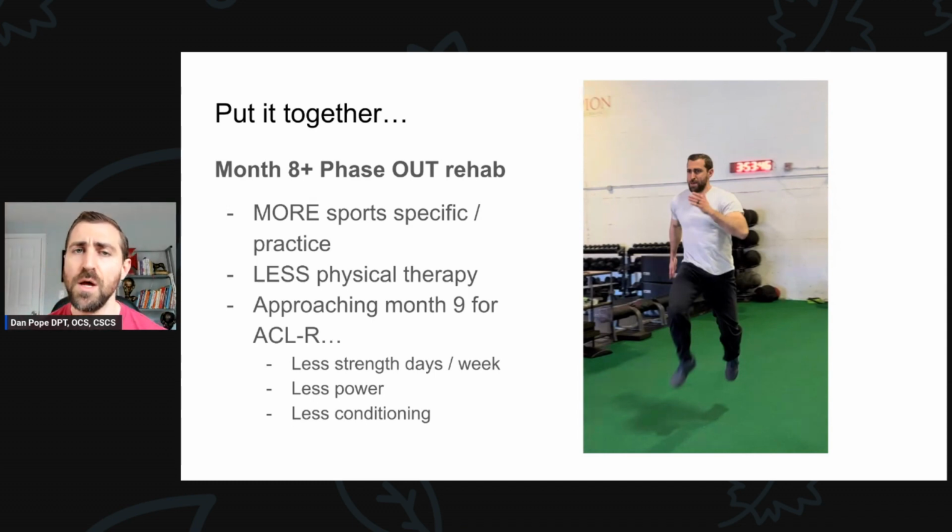Okay. So once I get to that 8+ month mark, I'm thinking about introducing more sport-specific work as well as actually practicing with the team. And what that means is as we introduce more practice with the team and more game-specific drills, we're actually phasing out physical therapy, okay?